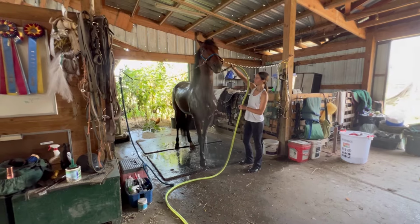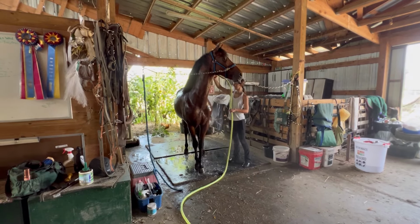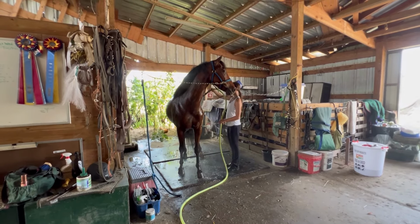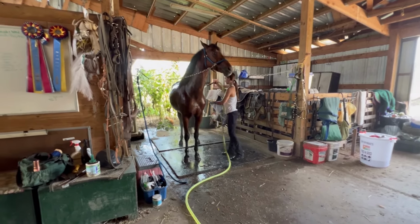And we clipped him today. He was not bothered at all by the clippers, and he even let me do the outside of his ears. He dropped his head, so there's no fear of the clippers issue with him.